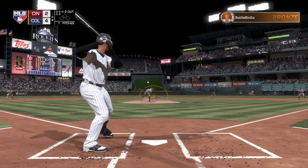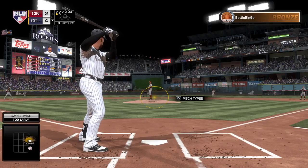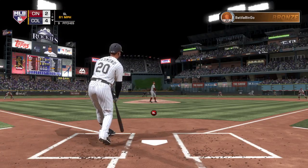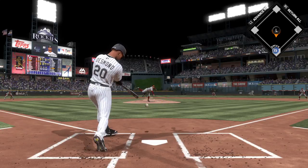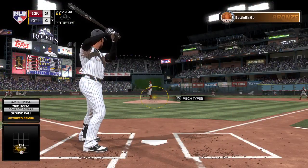First pitch coming. Here it is. Started that swing a bit too early. Boy, that's such a great pitch for a pitcher. It's so hard to lay off a changeup when you're looking for the fastball in the first pitch, and clearly he was looking fastball. Good job to spoil that one away, and he stays alive.